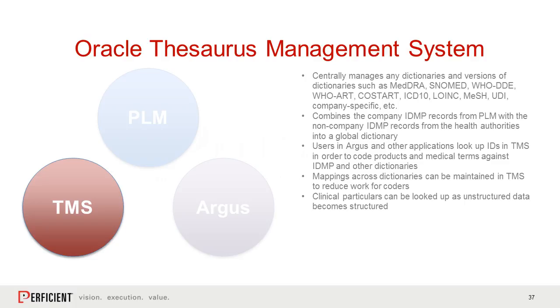TMS also supports cross-dictionary mapping. So that means, for example, when IDMP comes along and finally goes live, that does not mean that WHO drug will go out of existence, right? So WHO drug will still be in use for many years in the future, presumably. And you don't want to have your users code twice. So take a product and first code it in IDMP, let's say, and then code it against WHO drug. That would be double the work.